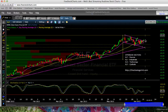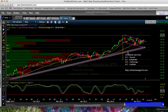We broke above the 10-period EMA on the XLF. We'd like to see more volume and a little more commitment. XLI looking similar. We had decent volume today, though it was below average.